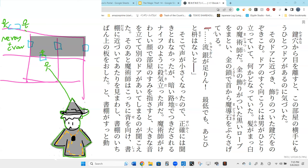Then next, ryuugin ga... Tari... No, this is not ashi. This is some other verb. It is the same kanji, though. Tari. So something is sufficient. Something is enough. What is this thing that is tariru? Enough. Tarin, though, is actually negative. So he's saying tarinai here. But it's a type of slurring to make tarin.